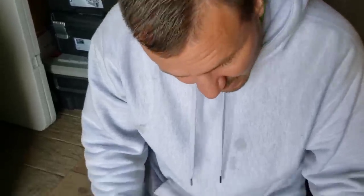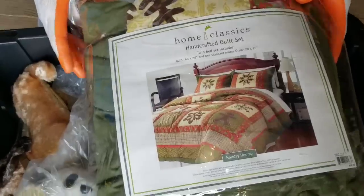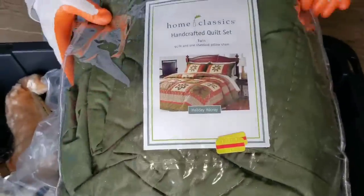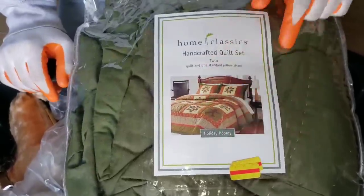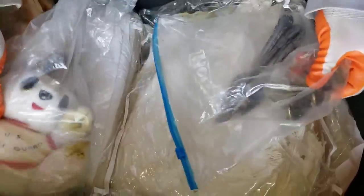Your left arm doesn't work. My left arm, complete and total tendonitis. It does not work at all. And George tries to take advantage of that. So look at this. We have a home holiday handcrafted quilt set. You just sold a quilt set. Yeah. There's another one, handcrafted. $11.99. That's what it was bought for. But, whoa. Okay, what do we got? Where do we go first?